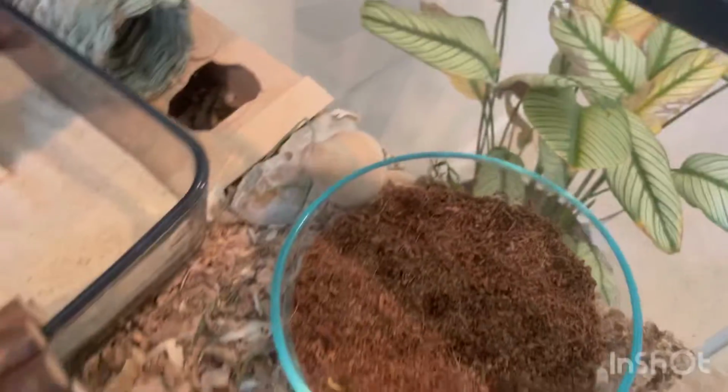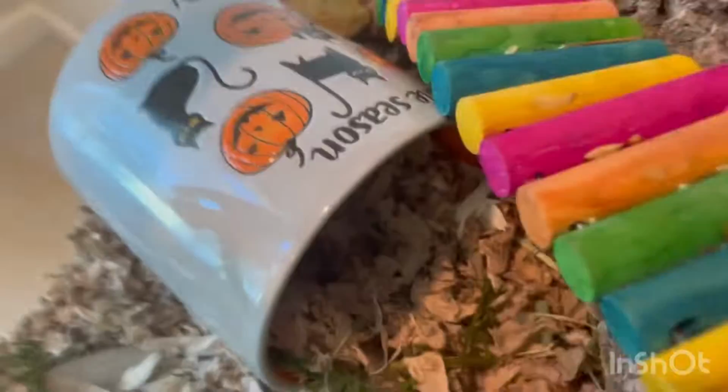Another thing you can do for your hamster is using stuff that's not necessarily meant for them, but you can use for them, such as the things I'm showing here. Just make sure it's safe.